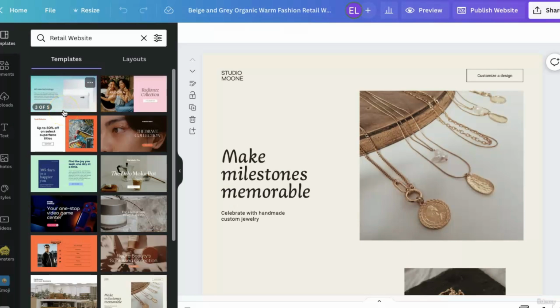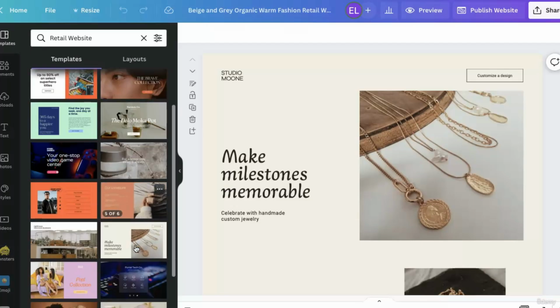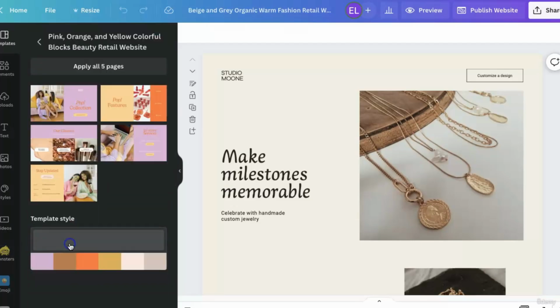But the good thing about it is once you're in one, if you hover over it, it'll show you kind of this little preview. So if I hover over this, see it starts to slide, and then I can look around. That way I can get a feel for some of the other options without necessarily having to click into each one. If you like one better, you can click on it and then see it.